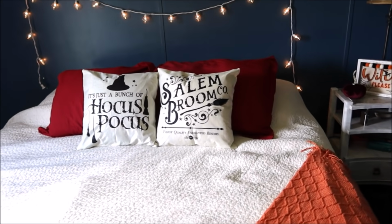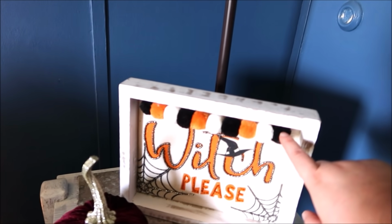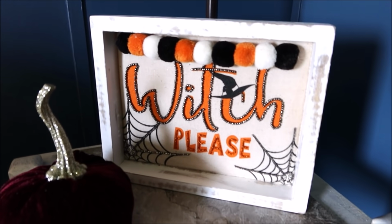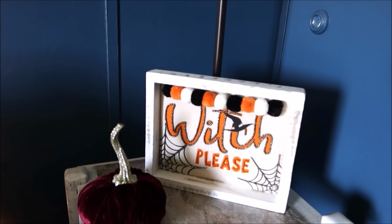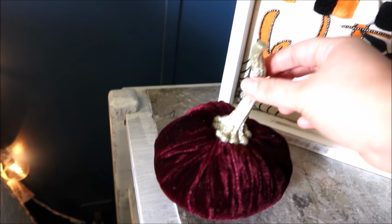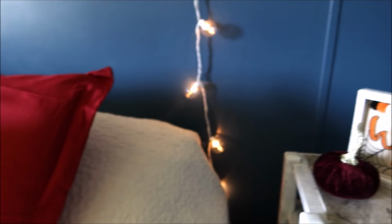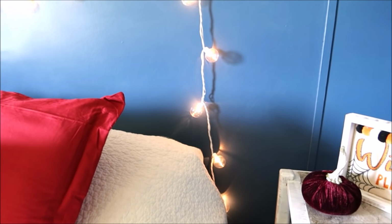So even the black on the Hocus Pocus in Salem room goes with this sign right here with the black pom-poms. And I got this at TJ Maxx. It's like a padded pillow inside of there. But there's that Witch Please sign, and it's kind of like a farmhouse boho theme, so it could go for two different types of home decor. And then this pumpkin right here I also got at TJ Maxx. I love how sparkly it is, and it's good for a bedroom because it's also very romantic. So put that there, and that ties in with the pillows, which are showing up a lot brighter than that, but it works.